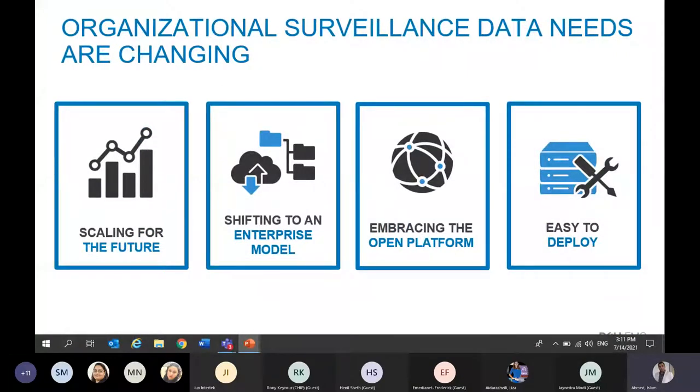As we said, this significant increase in data makes organizations need to shift their way of thinking about surveillance data and how they treat their surveillance application. So most of our organizations now are asking for an open architecture, a scalable architecture, and an enterprise-ready one, in order to manage their current and future data source demands.